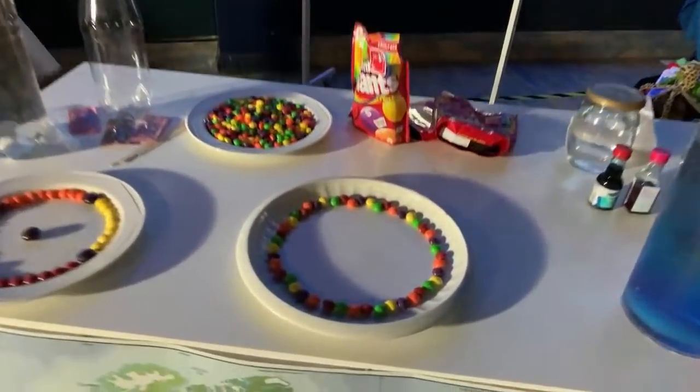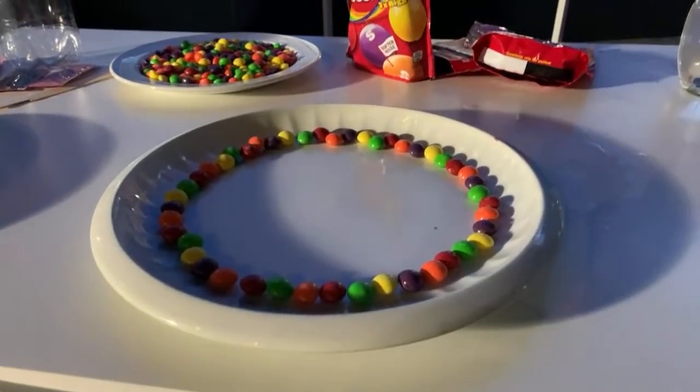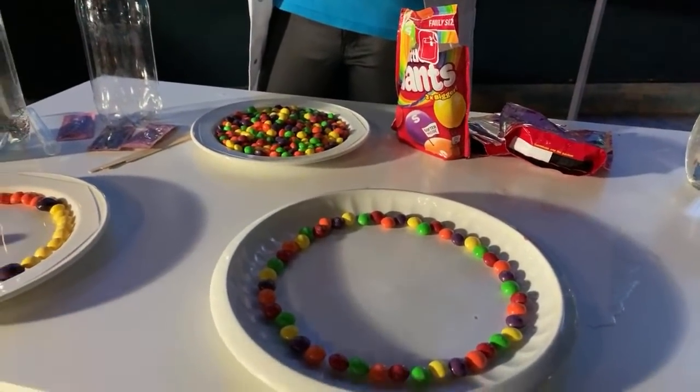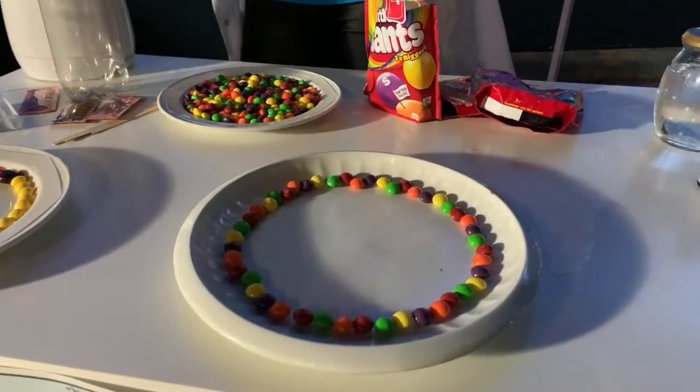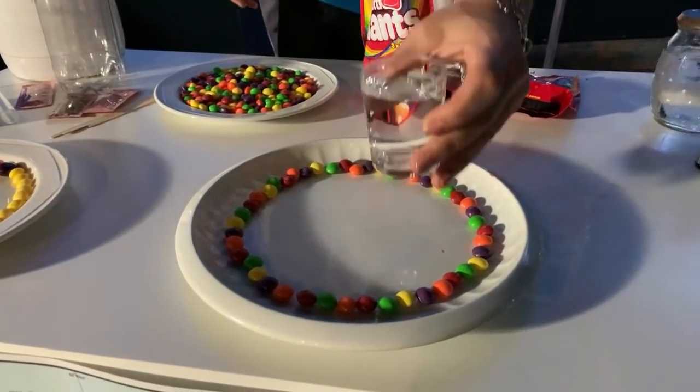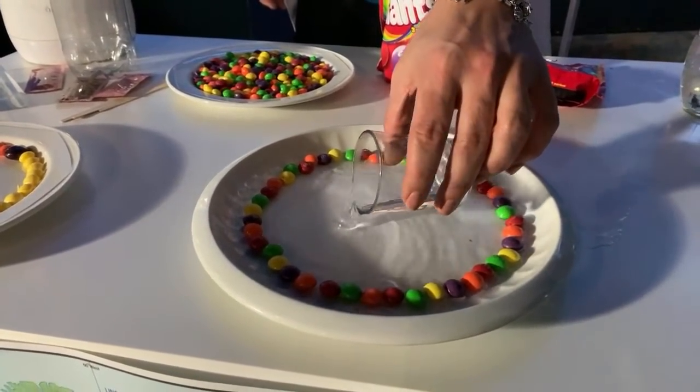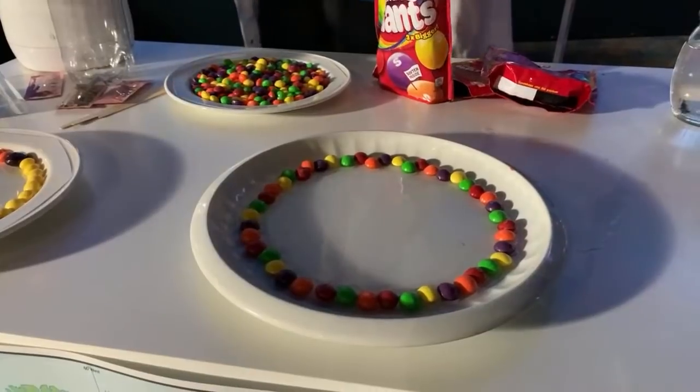I'm just going to get some warm water. And the reason I'm using warm water is just to speed things up. Everything goes faster when it's hot. So you can see what happens. And just pour the water gently in the middle of the plate. And watch what happens.